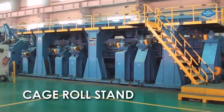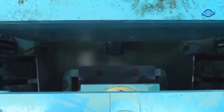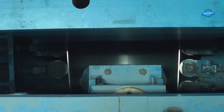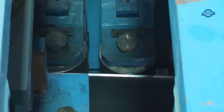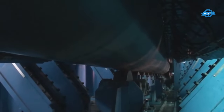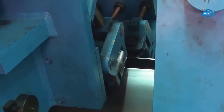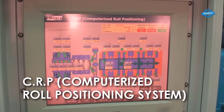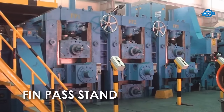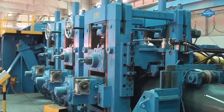The introduction of the Yoder cage forming technique occurs at the cage roll stand, where the strip is carefully shaped into a tubular structure. The computerized roll positioning system, CRP, plays a vital role in this stage, ensuring accurate roll positioning for precise tube shaping. The fin pass stand follows, refining the tube shape to meet specific dimensional requirements and quality standards.